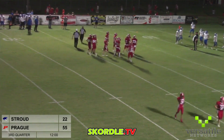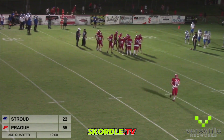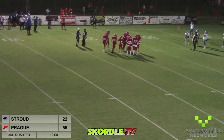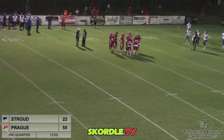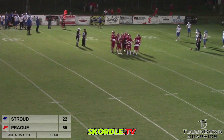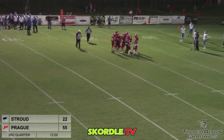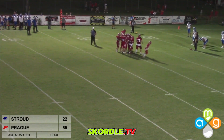Looks like we've got a flag down somewhere around the 10. Flag down where the tackle was made. I'd look for this to probably be some extracurricular activities, as I like to put it. Probably somebody jawing or running their mouths. Maybe something we couldn't see, like a face mask. So here's the call from the head referee. Oh, they might pick it up.